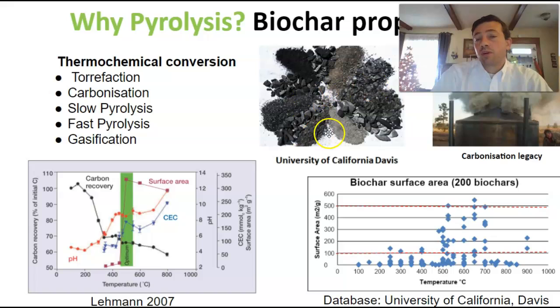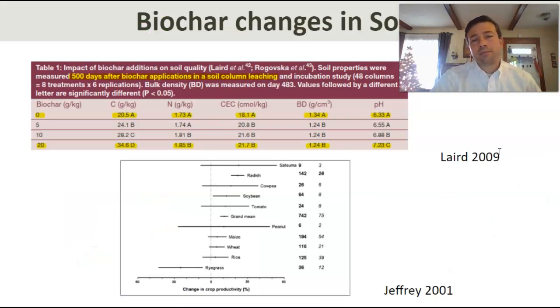These are examples of different biochars, and this is an example of carbonization. You know how charcoal, in some situations, can meet the biochar standards, and in many situations can. This is the legacy of how it has been done in many places and is still being done. So these are the systems that we want to get away from and find better alternatives.